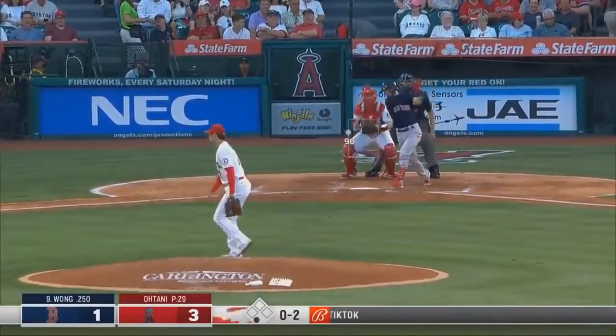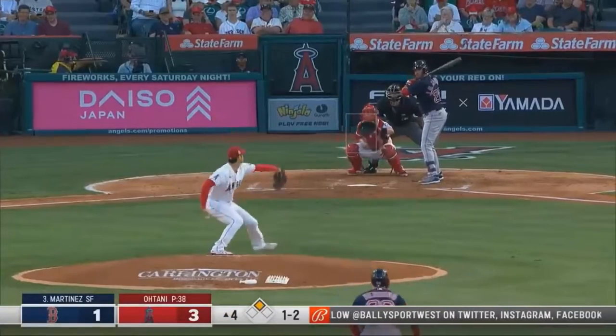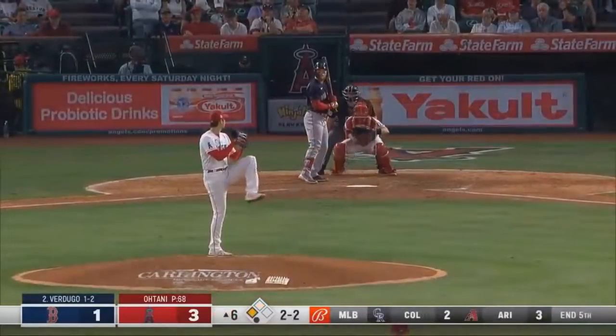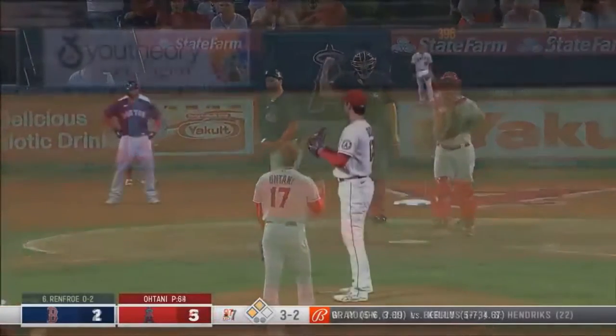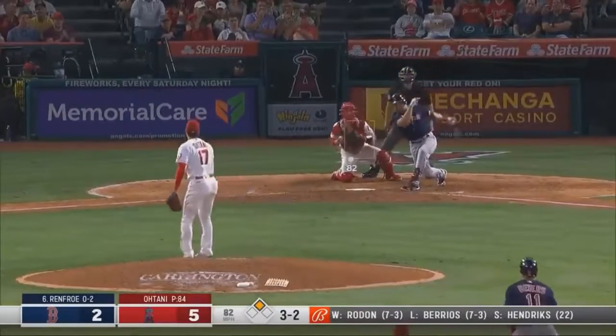0-2. Got him. With nobody out, Bogaerts next, and it's a ball and two strikes to Martinez. He got him swinging. And the 2-2 home. Got him swinging.